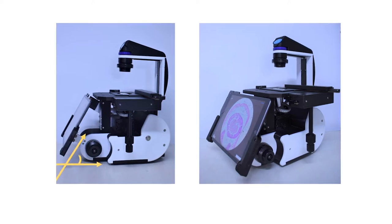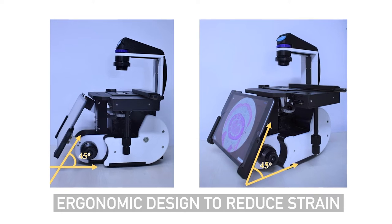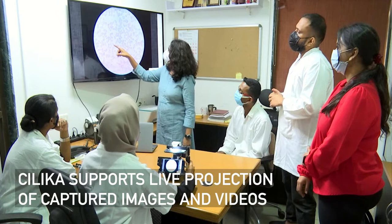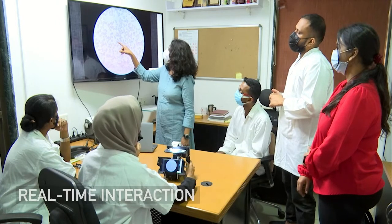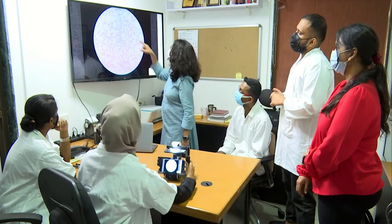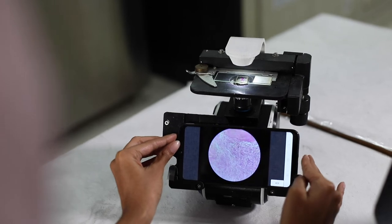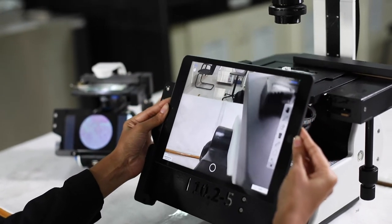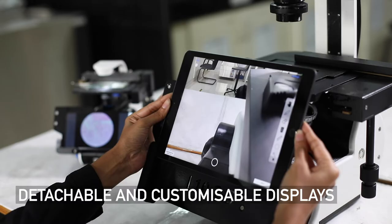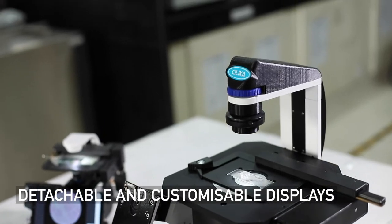The 45-degree alignment of the display reduces the back and shoulder strain normally associated with long working hours. Silica supports live projection of captured images and videos. These allow real-time interaction with researchers, collaborators, or demonstration sessions for a large class. The single magnification microscope is currently customized with a Samsung mobile phone as a display platform, while the variable microscope is available with an iPad. The display can be detached when not in use. The microscope can also be customized to fit other phones and tablet models depending upon user requirements.